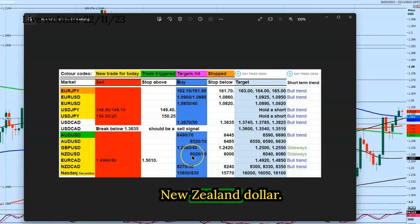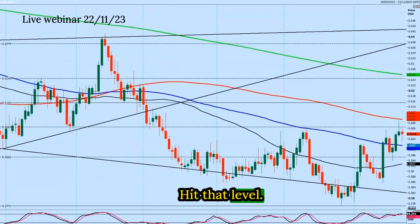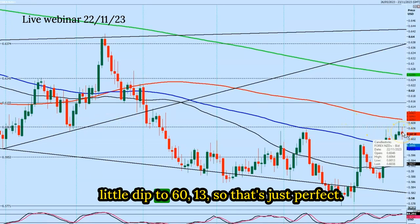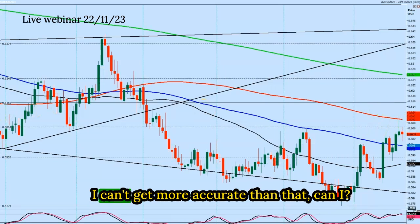What else have I got? A New Zealand dollar, Canadian dollar, 60.20, 60.10. Now, we've hit that level. We have indeed today. Look, nice little dip to 60.13. So that's just perfect. I had 60.20, 60.10. We made a low bang in the middle of that buy level. Can't get more accurate than that, can I?